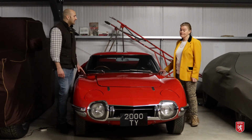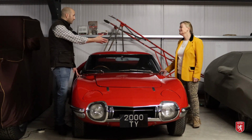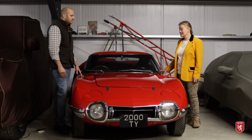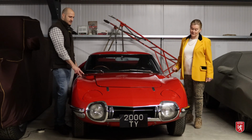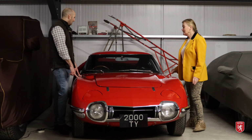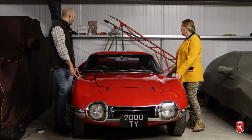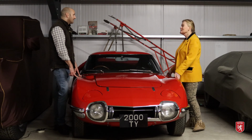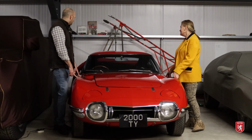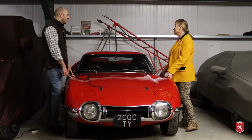We'll get on to the detailing stage later on with your product range, which can be found through PM Classic. So, this 2000 GT's got the 6-cylinder inline engine. It's fairly peppy for the weight of the car as well, isn't it? She just drives really beautifully, with a lovely little gearbox. It's another joy to drive.